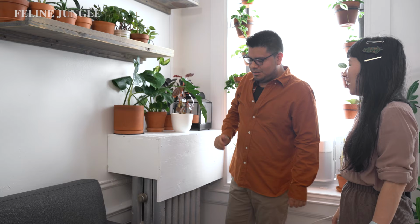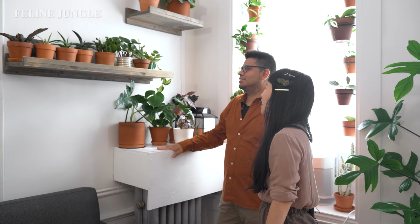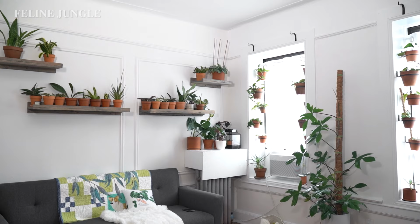So I was walking around through the neighborhood and I found a very slender piece of plywood. And I'm like, okay, I'm gonna take this home and build out a shelf so it can cover the heat that's rising up from the heater. And did it help a lot with your peperomias? Well, the peperomias mostly all died. So hopefully this is future proof for next winter.